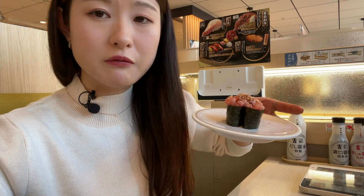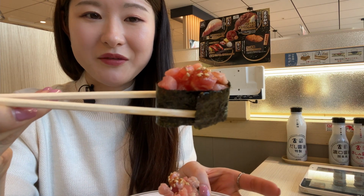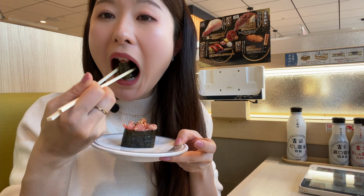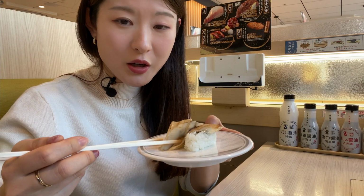And I got this gunkan roll, which is diced tuna with spicy sauce. Yes. Oh my god. Yes. The sauce is nice. I ordered the conger eel, anago. It looks nice.